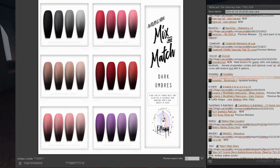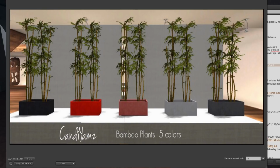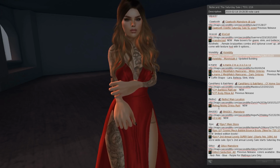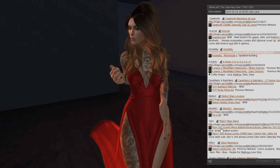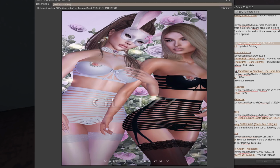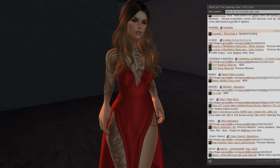E-Marie, we have those nails, which I'm gonna say no. Candy yams. Bamboo plants. Do you want bamboo plants? No, probably not. Body pillow. Well, how about no. Roots has a paisley. Oh my god, this looks not okay. What did I fall? What just happened? Okay, Roots has earrings and an I love you necklace. So no. Epic has these shoes and the Epic second annual lovely sale. And then we have Glitz with this underwear. Roar beanies. Ooh, Timmy, I found something for you. Yeah, get beanie hats. Okay, let's go.